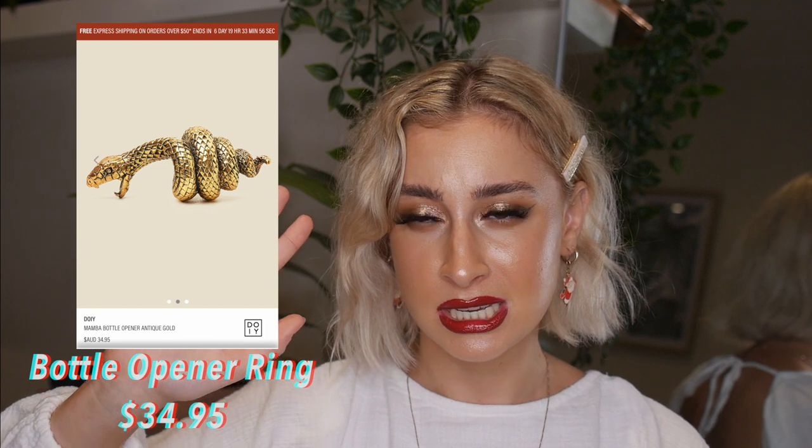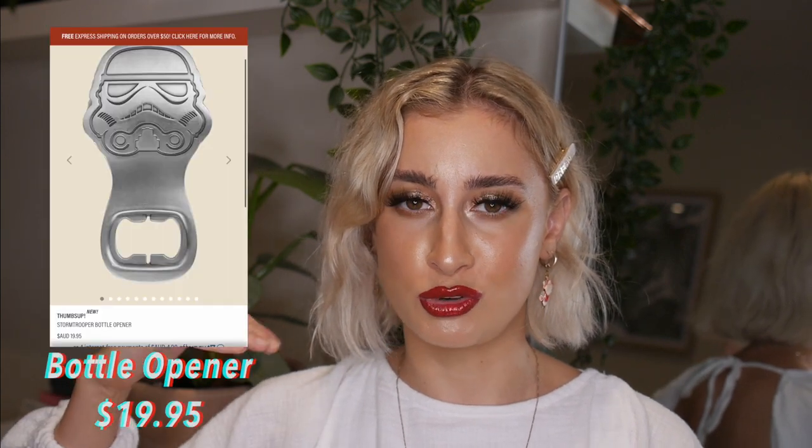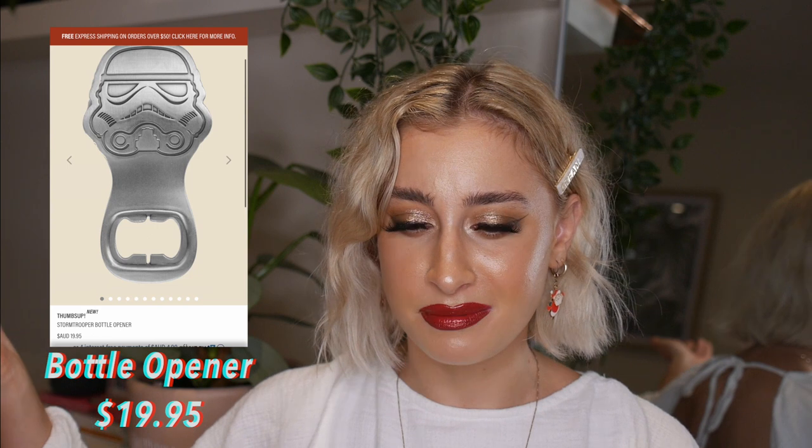I thought this was a cute gimmicky thing, but it could be cute for a Kris Kringle or a cousin or something. It's one of those ring bottle openers. I'll pop an option on the screen. I haven't researched it, don't know how much they are, but or even just a bottle opener in general. I know that Universal Store has a really cute Stormtrooper bottle opener, which I would even like.